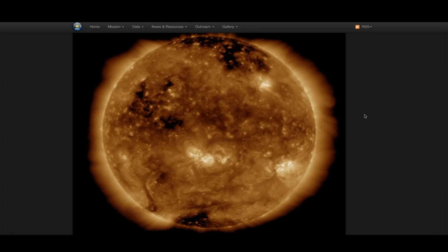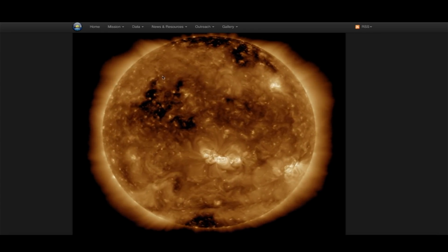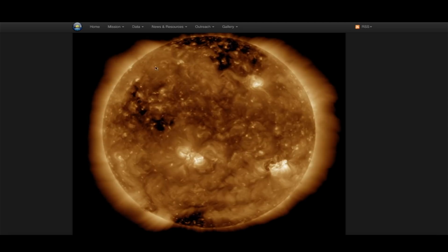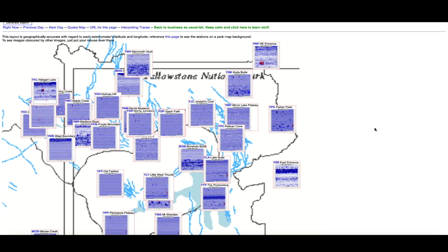Looking at the sun, this is the Earth-facing side of the sun over at the Solar Dynamics Observatory. You can see a large coronal hole turning towards the Earth and an active region turning away from Earth. But all of this energy could change very, very quickly, but that's what it looks like right now.